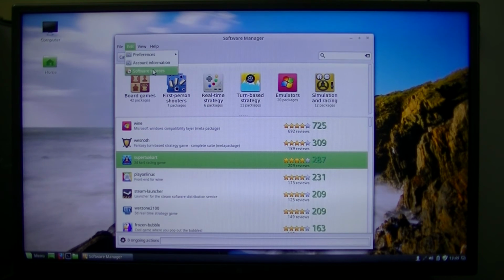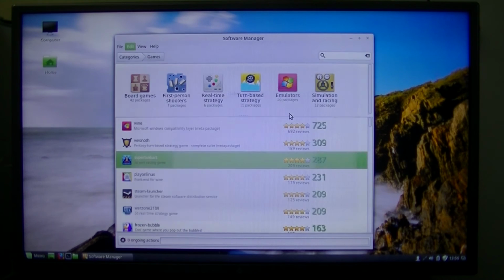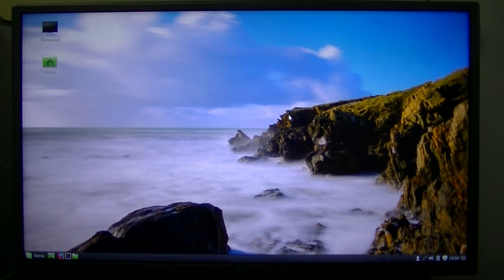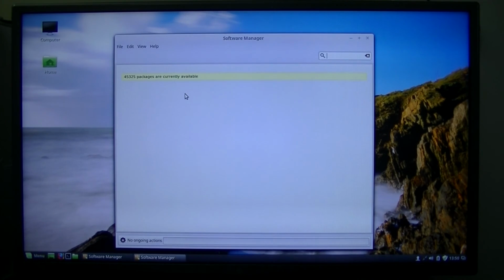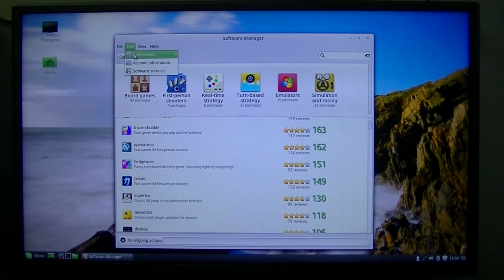Let's see. Software sources. Base, main. Okay, so it does still borrow from Ubuntu. Yay, the authentication key. Oh boy. What happened? Why did you close? Okay, so I just shut down and reopened, I see. I guess I was a little impatient.